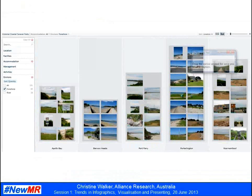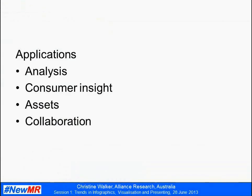I suppose the thing with this in particular is that this was largely used for a collaborative purpose in a research team, but for those with a skerrick of imagination, and we all do because we're all researchers, you can see how this could apply in many circumstances. The idea of being able to develop imagery around segmentation, for example, and products, you can see immediately the usefulness of it. So it's great for collaboration. It's great even just simply for analysis of photographic data sets that one has collated. And it's actually very good for documenting assets, and they may even just be brands.